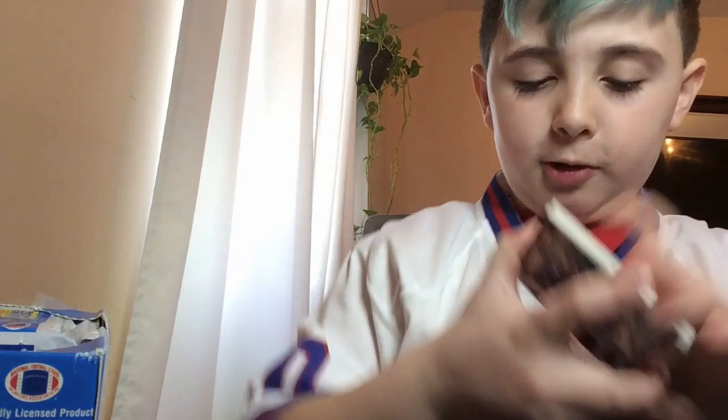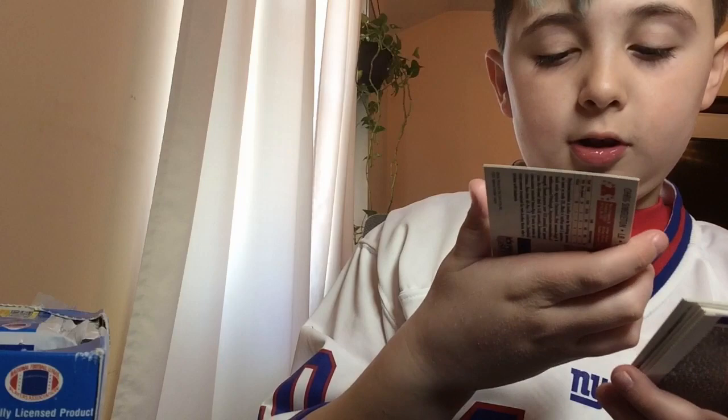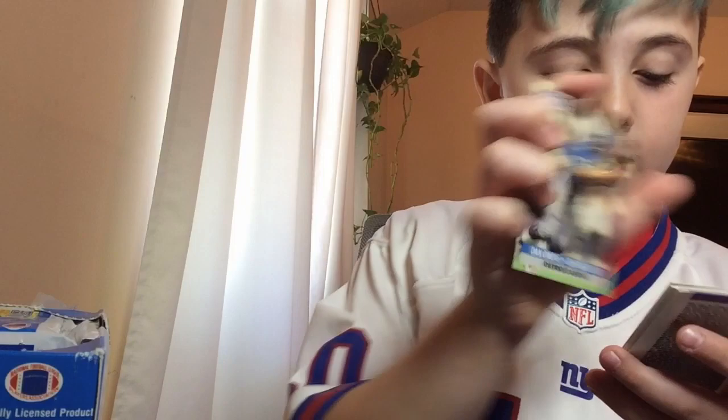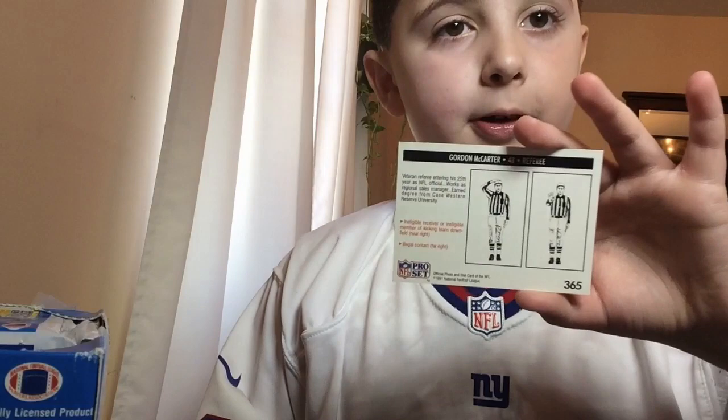First card, Nate Ahmed. If you don't know what 1991 Pro Set looks like, this is what it looks like. Pretty basic cards. Got James Brooks, Chris Singleton, Jerry Conovan, head coach, Bruce Matthews, Fred Brunette, Dan Abels, Chris Miller, ooh, a coach card, and this is the illegal contact. See, it's pretty cool, it's a coach card.